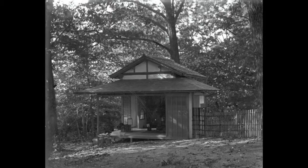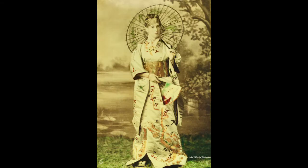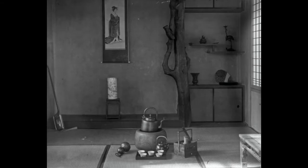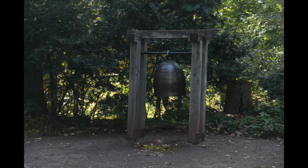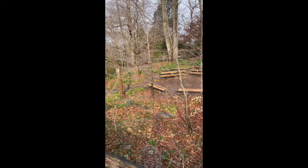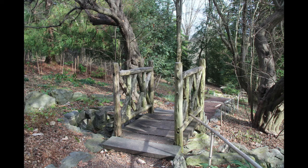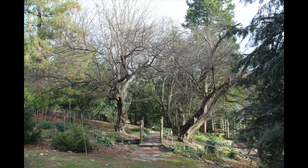The earliest garden feature to be completed in 1891 at Compton was the Japanese tea house. It was shipped from Japan and built on site. Lydia would entertain guests and serve tea. It survived until 1954, when it was destroyed by Hurricane Hazel. Today, the Japanese Hill stands close to that location, and the remaining stonework is visible as part of our outdoor classroom.